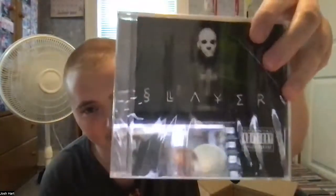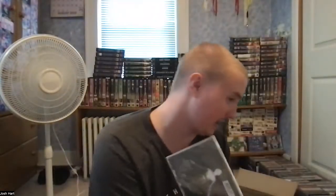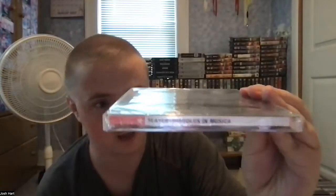Diabolus in Musica. Yes, I do like me some Slayer. Metallica is good as well, but I do like me some Slayer. And I actually do not have any Slayer in my collection, except for this awesome NASCAR Crank It Up CD, which does have a Slayer track on there. So yeah, but this is my first time owning any one of Slayer's actual albums. So yeah, this was pretty cool, and I'm very happy that he threw this in as a bonus album. So yeah, my first Slayer CD, and yeah, we are gonna open this one up right now.